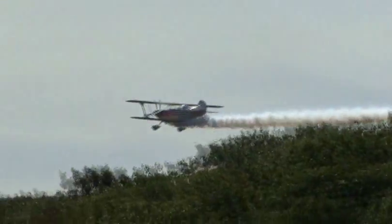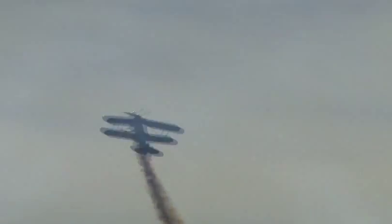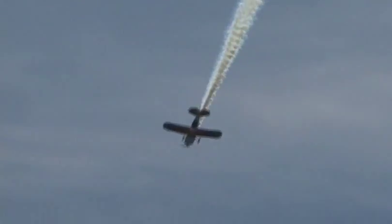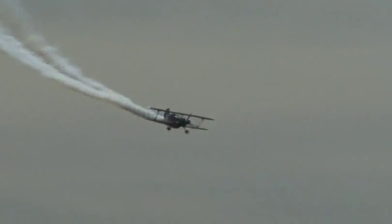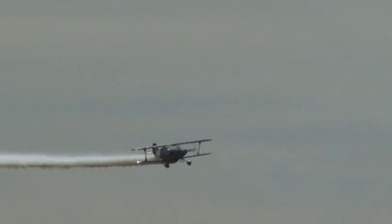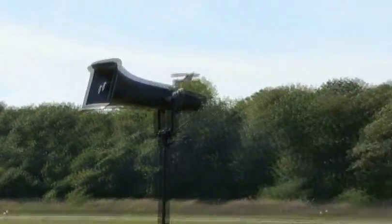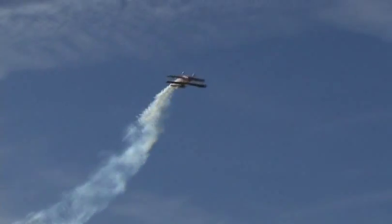Roll it half. Pull it now. One full roll and a half on the 45-degree upline, recovering and inverted. He'll pull it over across the top and down the back side. Now, as they approach Airshow Center, they'll slow the aircraft down to about 135 to 140 miles an hour. Pull up sharply to a 45 for the opposing snap roll maneuver.